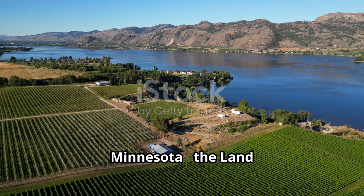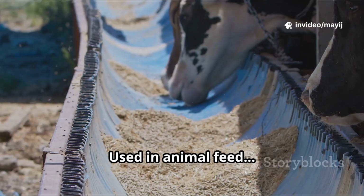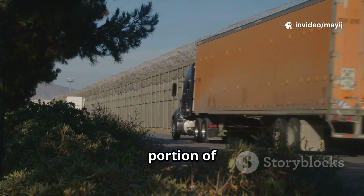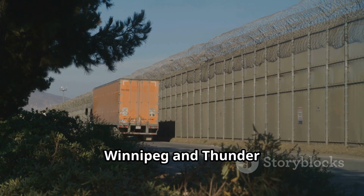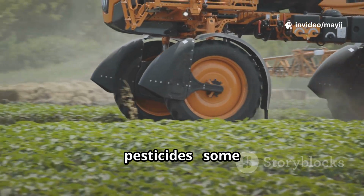Next, we move to Minnesota, the land of 10,000 lakes and farms. One of its most important crops is the soybean, used in animal feed, cooking oil, biofuels, and even soy milk. A significant portion of Minnesota's harvest goes to Canadian processors. Proximity to Winnipeg and Thunder Bay make it efficient. The new law includes strict regulations about herbicides and pesticides.